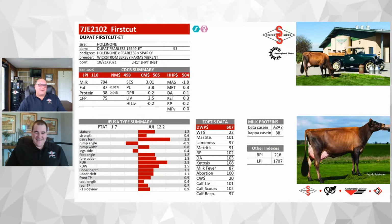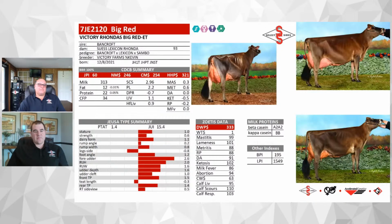And we didn't have Hole in One in the presentation today, but Hole in One, I've gotten pictures from about 5 of them fresh now. People are really happy with the udders on them. Looking forward to seeing what he does in August. I just think it's a really interesting bull that's out there with some great fertility. First Cut, make sure you pay attention to him. Mark, tell us about that.